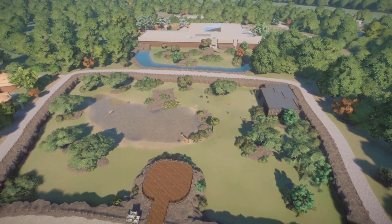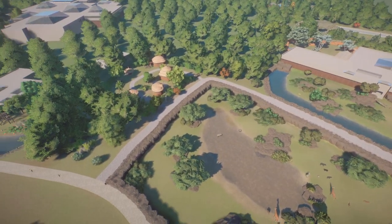What a great big park this is. Thank you so much for sharing all of your work with us.